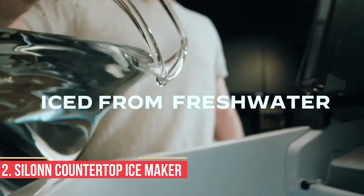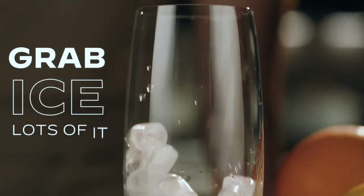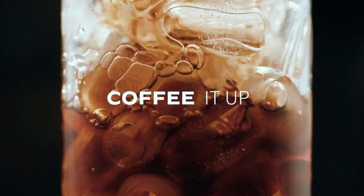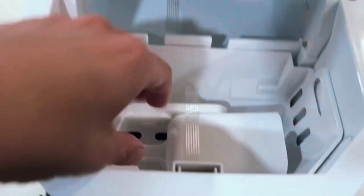Number 2. Silonn Countertop Ice Maker. If you're looking for a machine that balances speed, size, and versatility, the Silonn Countertop Ice Maker has become a go-to for a reason. It's compact enough for small kitchens, but powerful enough to handle daily use, making it a strong choice for most households.